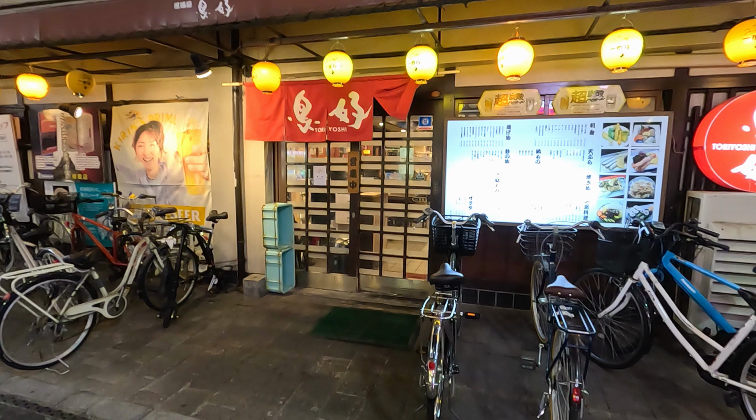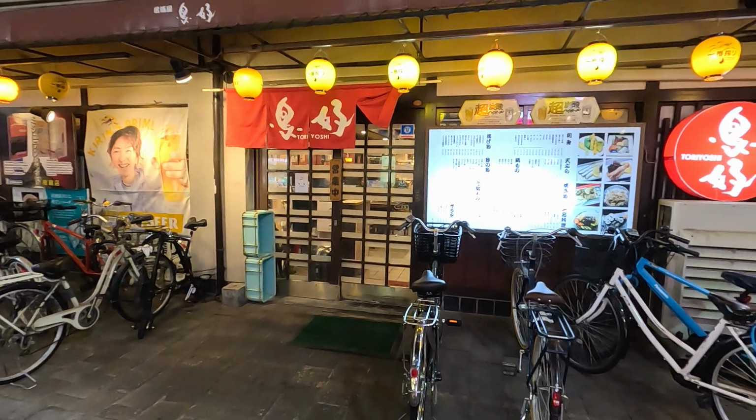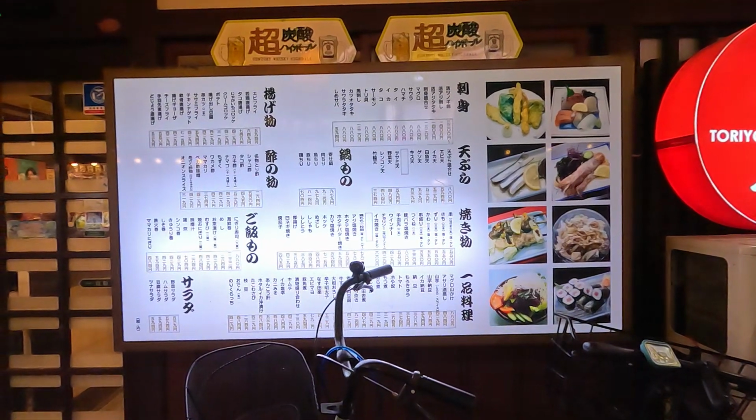Our first step will be to find a popular izakaya. It's pretty easy since they're literally everywhere and are probably the most popular style of restaurant in Japan. The izakaya I chose was called Toriyoshi. It had the usual massive izakaya menu.